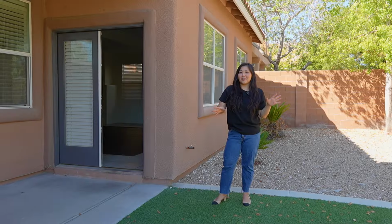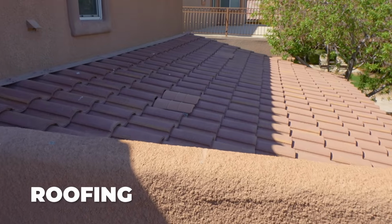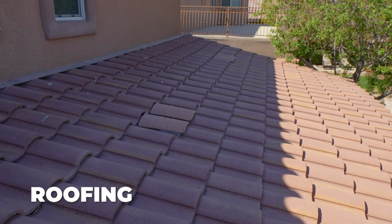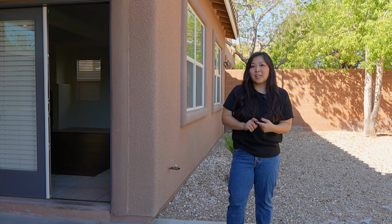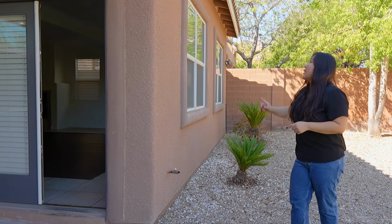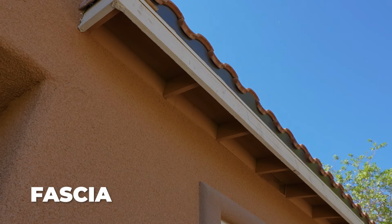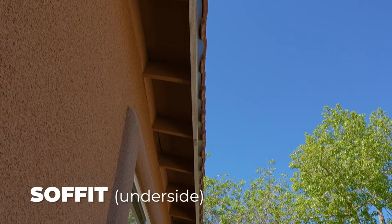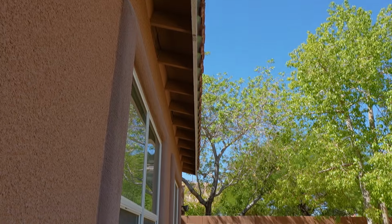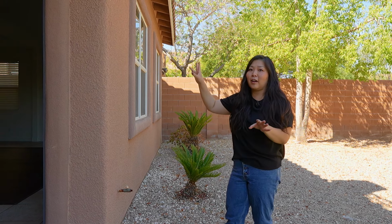Let's start at the exterior of the house since we're already here. One of the main components is the roof. It's one of the main components of a home and most costly to replace. So when I'm looking at the roof, I really pay attention to the fascia and the soffits. The fascia is the board that connects the roof to the eaves, so it would be the white little trim that you see right here. And the soffits are what's underneath. I would really pay attention to see if there's water damage, major cracks or peeling. You can really tell the condition of the roof from the exterior by those two elements.